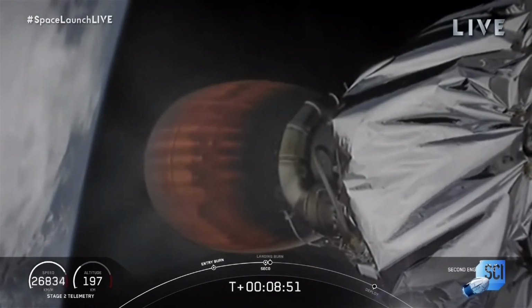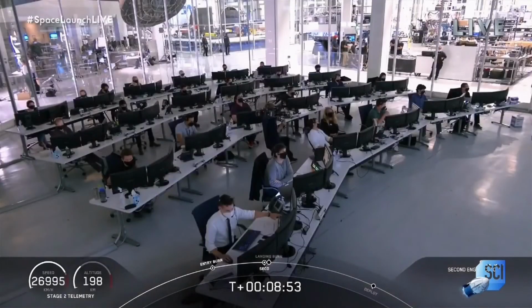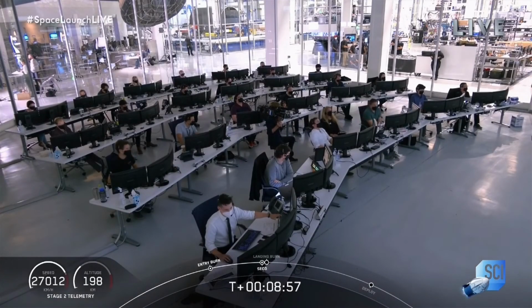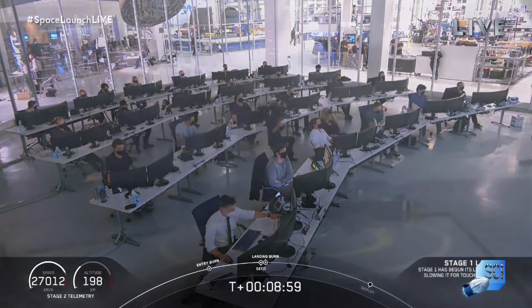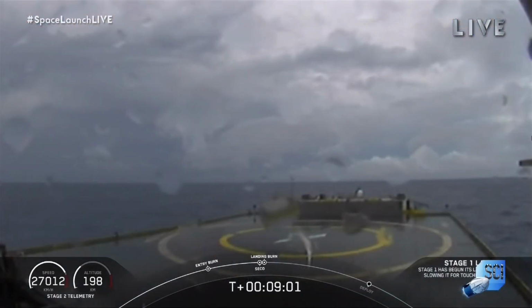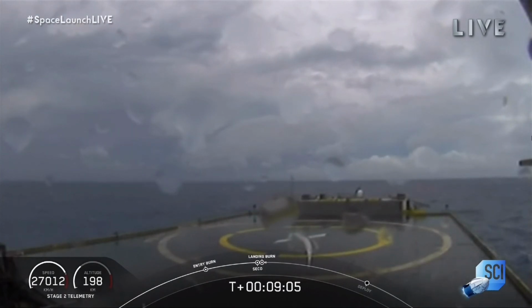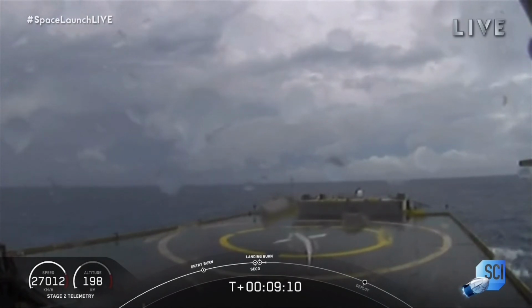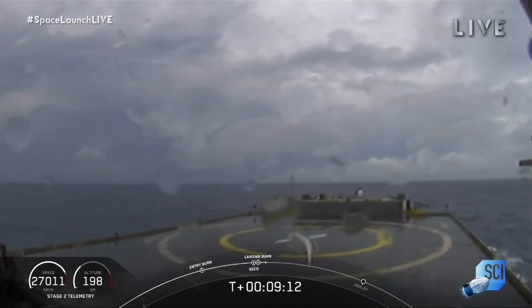MVAC throttle step. MVAC shut down. There's the second stage engine cutoff right there. That's good news. And that will be jettisoned soon, Chris, as well. That means they've got Dragon, SpaceX nominal orbital insertion. There they go. Launch escape system is disarmed. That's great news.